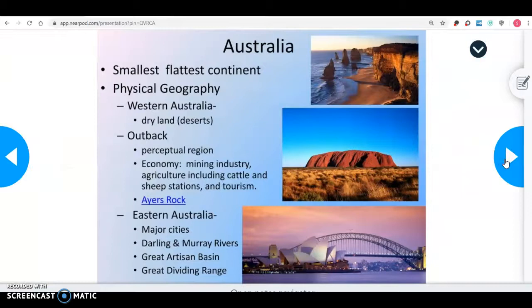And then moving to Australia, it is the smallest and flattest continent. It is the only continent/country that we have here. And most of Australia is actually really dry and very desert-like. We have what is called the outback, which is a very dry area. There's a lot of mining, a lot of agriculture, a lot of cattle. Very similar to West Texas is what you could see Australia as.